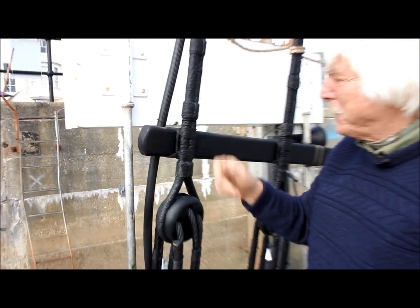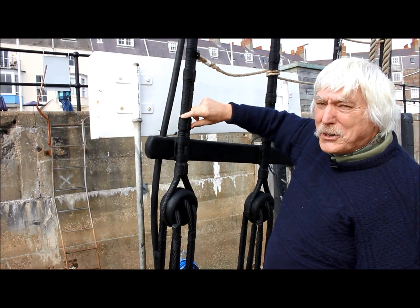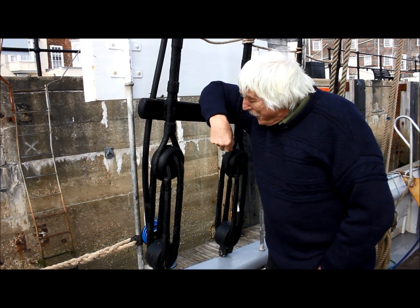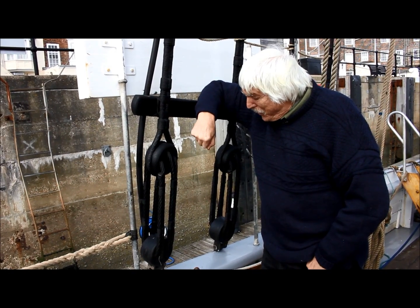If it's been done by somebody who's not so good at it, you'll see that the shroud will have pulled a little bit and they'll be slightly cockeyed. Not a bit of it here. I understand they've got a young man called Nathan who's been learning from a master rigger, and I don't know if this is his work or his master's, but I tell you what, whoever did it got it right.